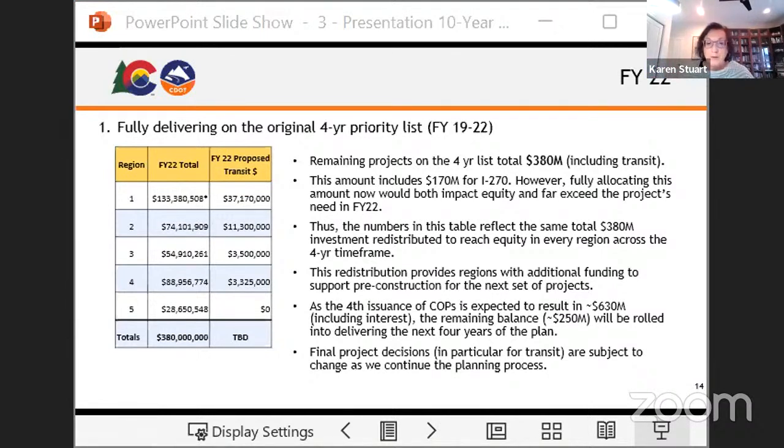Thank you. Yeah, I can be very clear that what's shown here does not change at all the commitment to I-270. I think what we just need to figure out is the timing in which those funds flow. So that is still absolutely the same as it always was. We just got to figure out when they need it. Yep. Thank you so much.